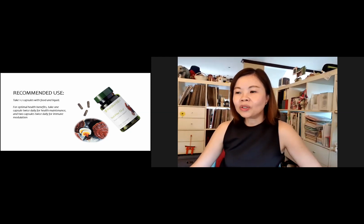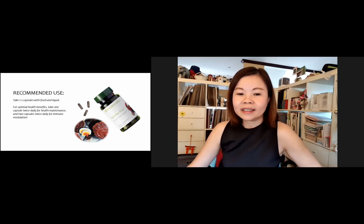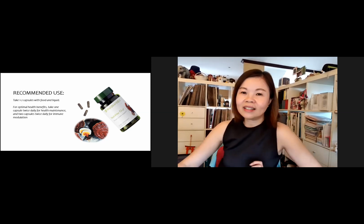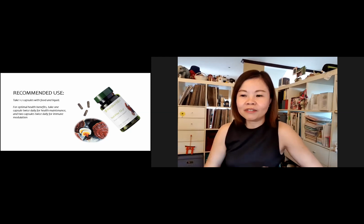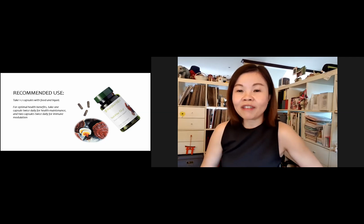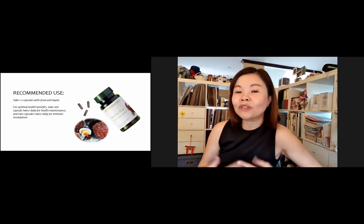Okay, I also have a few ex-cancer patients, meaning that they had cancer and it has gone into remission. They also take Reishimax on a regular basis to ensure that the cancer doesn't come back again. I think this is one of the products that I always recommend to people, especially those who have a family history of cancer. We know that cancer actually runs in the family as well. So we try and protect ourselves before it happens.